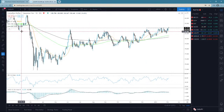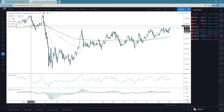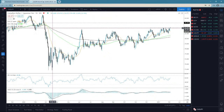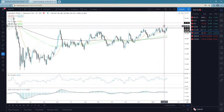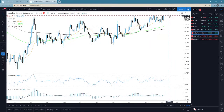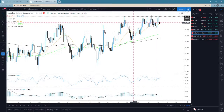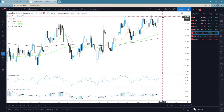Then, of course, what we could do after that is aim for some higher levels. Of course, if we do get that push, we could go for maybe this little hurdle near the 83.12, and then we'll take it from there. But for now, all eyes are going to be on this 82.12 zone. If it continues to provide some resistance, then yes, we could see a bit of a decline back down.